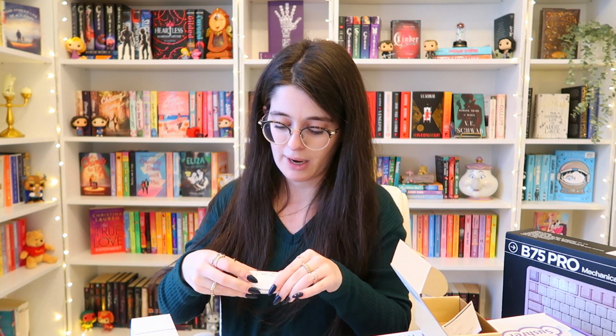Solid. I'm assuming it had a backing on it. Did you guys see the backing? There it is. Let's not break things the first day that I get them. Okay, so I obviously need to put a battery in there. But this is just so much sleeker than this mouse. So much smaller. Oh my god.